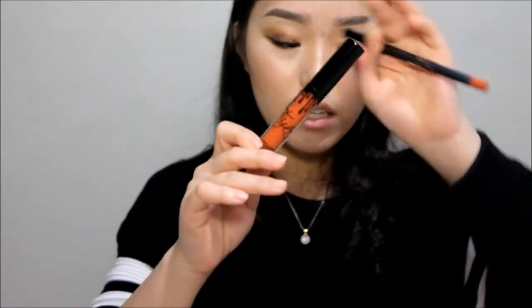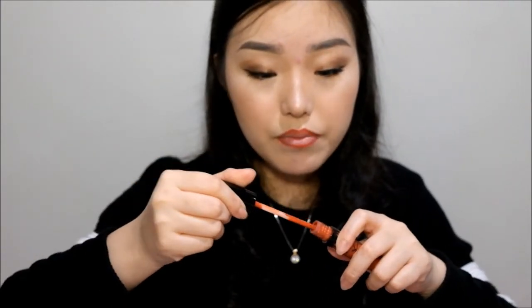I'm gonna use this lipstick right here. This is from Kylie Cosmetics. This is in the shade 22 for the lip kit. I'm gonna go with the pencil liner first. Okay, I'm done with the lip liner. Now I'm gonna apply the liquid lipstick directly.